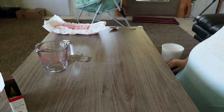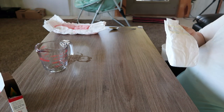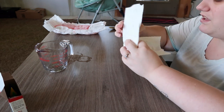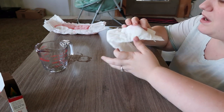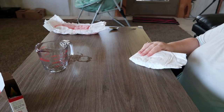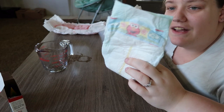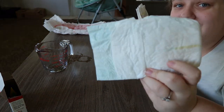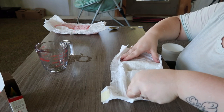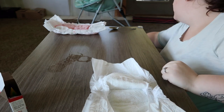Now, on to the Pampers. I do not remember what specific brand of Pampers this is. I think it's just the generic, everyday Pampers. Oh, I did have this Pampers too. I'm not sure of anything about it other than it is Pampers, but the wetness indicator started to get wet, so we're just not going to use that one. But we're going to go ahead and open up the Pampers. We're going to grab our water.